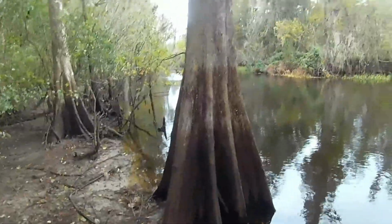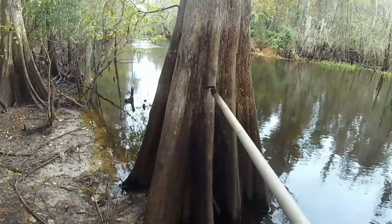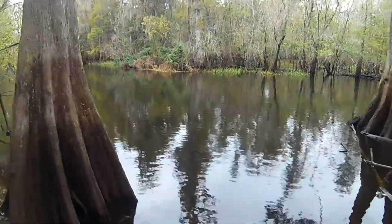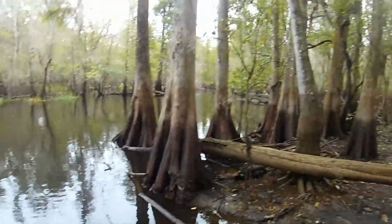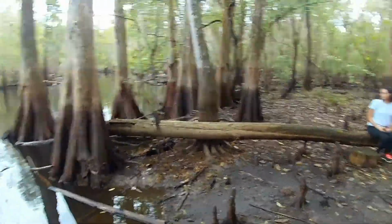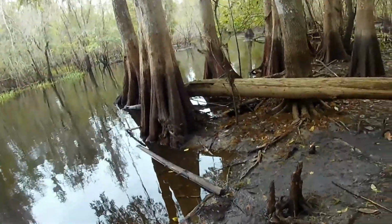Well, guys, you can see, oh, about threw my stick. You can see where the water line was when it really gets flowing through here. You see it on these trees over here too. So probably just going to be an exploring video because I haven't found too much out here, but it's just so nice.